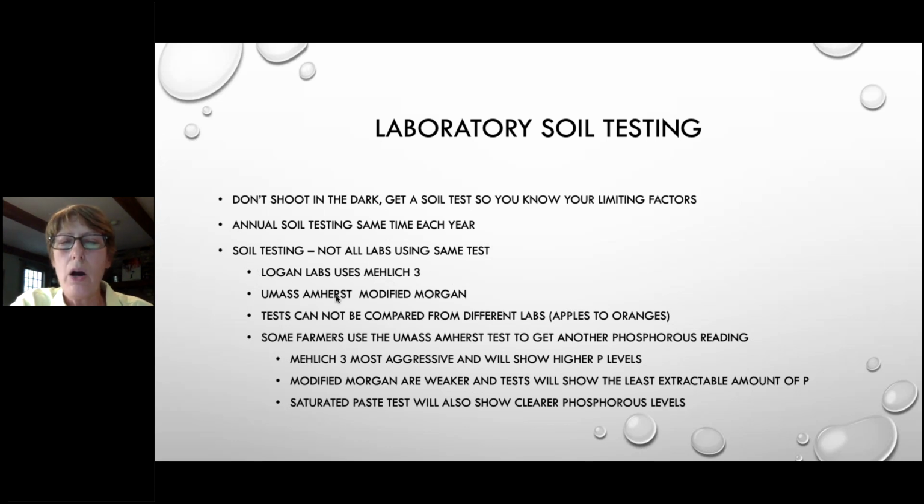UMass Amherst doesn't always give us all the trace mineral testing that we look for. So generally when we're going to do a soil test analysis, we want to look at a Logan Labs test. We're trained in such a way to use the Albrecht method that we really can't use with the UMass Amherst test.